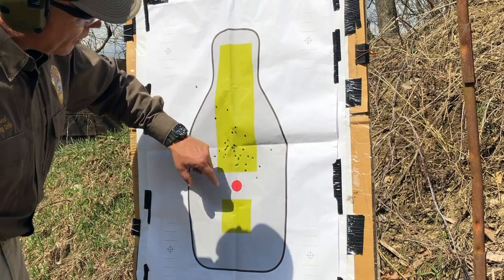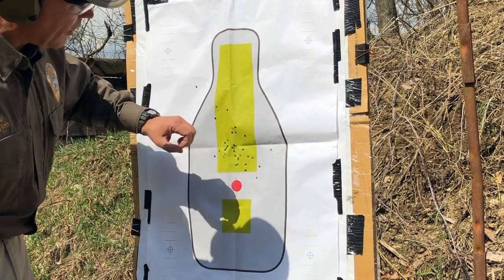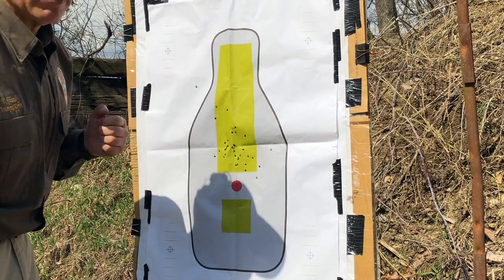And it looks like all of those stayed in the green portion of the target. So that's good. Now it's on to stage 6, and we'll give that one a try.